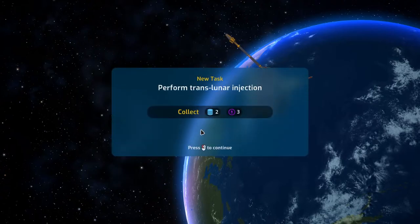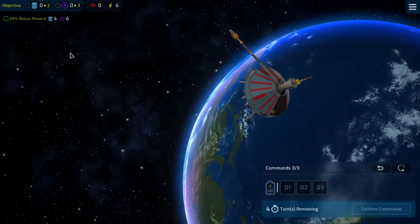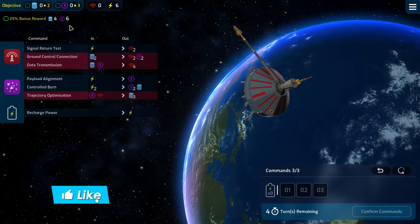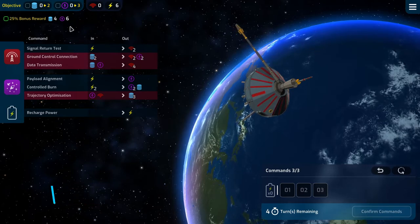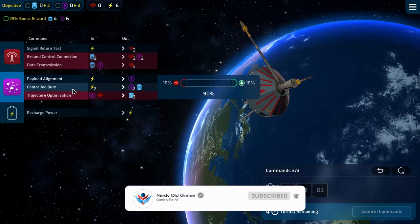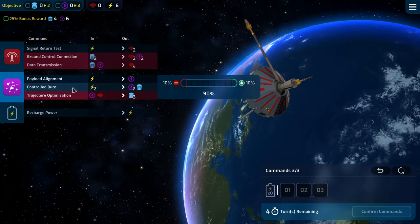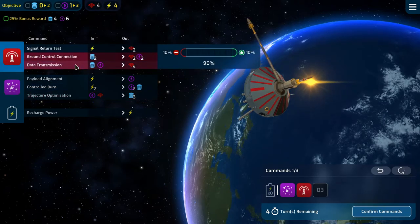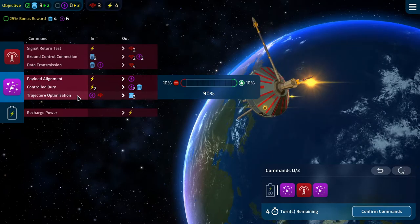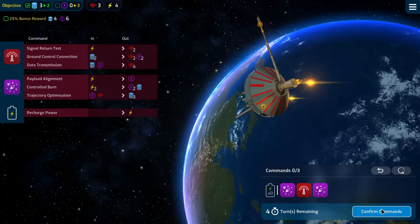All right, what do we need to get? So translunar injection. We need 4 data and 6 nav. All right. If we do this, then we can do this, and then we can do this, for a 25% bonus reward. I think that'll work.